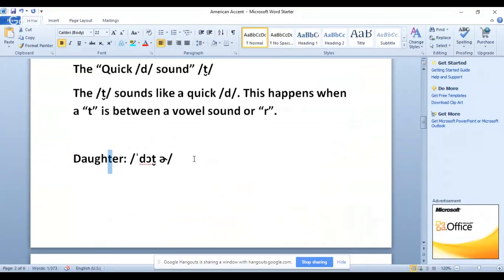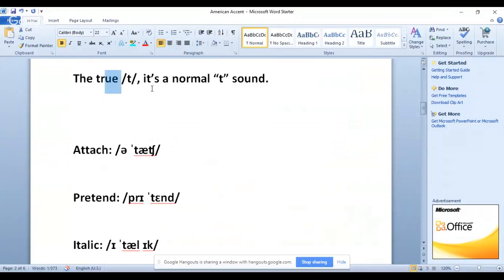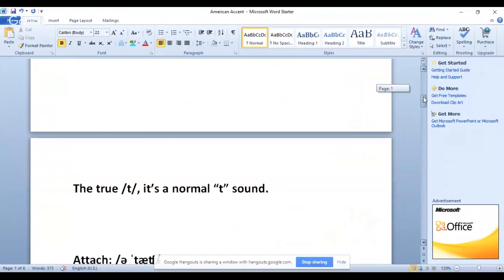I just want to know what feels easier, or what is easier in general. Because as we mentioned before, all of these four sounds are, well, three technically, because the normal T at the very beginning here is for all in British English. So there's four sounds in American English, but only one sound in British. Okay, as far as I'm concerned.